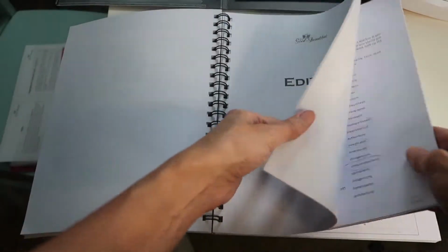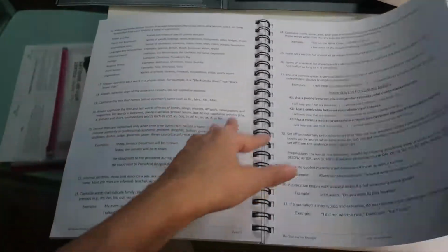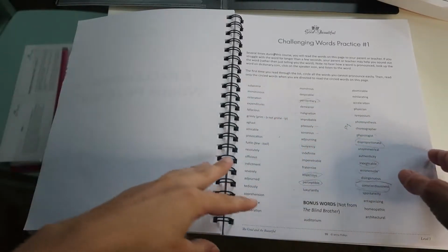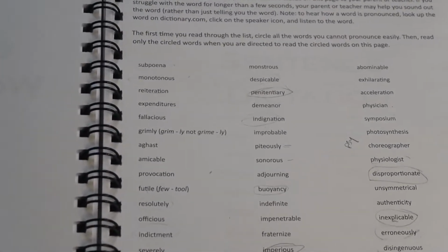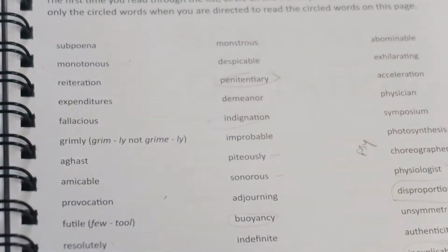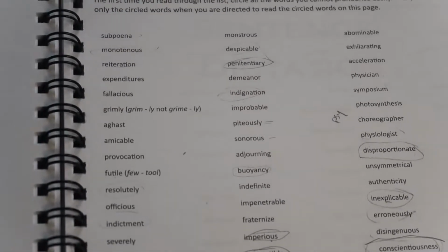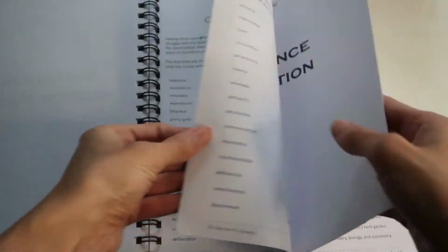Then in here you have your editing section that helps to remember how to edit different things, explanations and symbols. And then you have the challenging words. So every day the kids have to, whenever the course calls for it, practice the challenging words. And you can see how challenging these words are. Subpoena, monotonous, reiteration, expenditures. It's a whole bunch of different words in here. And the goal is for your child to eventually know all of them.